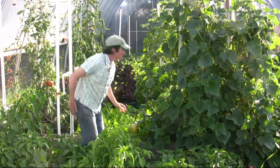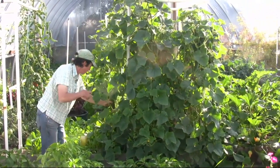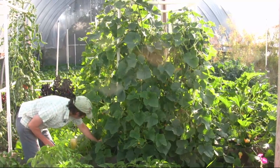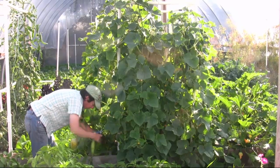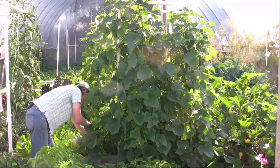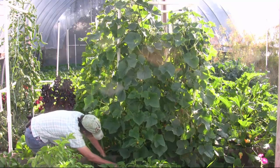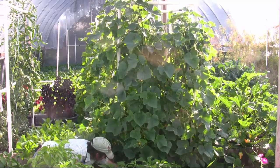Okay, next, cucumbers. Where's my scissors? Here they are. Got a plethora of cucumbers again. Look at that beauty. Still delicious. Not too big yet. These will keep producing until our nights get super cold. So we'll get them all we can. Dehydrate them, make pickles, share them with your friends. Hopefully your friends are not running from you yet because you keep giving them too much food.